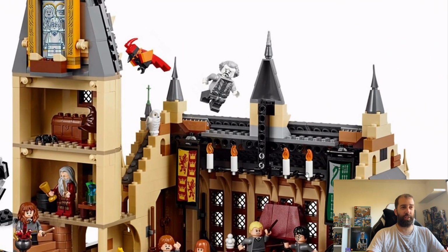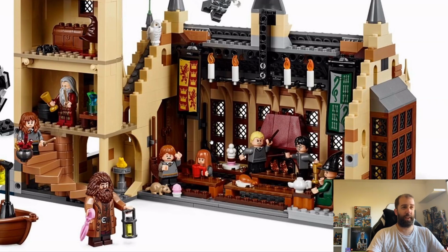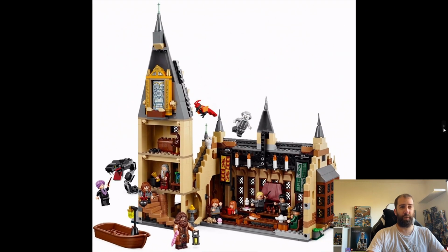I think the interior is really nice. It looks really warm inside. LEGO really captured the feel of the Great Hall. The minifigures are just really fantastic. Absolutely brilliant set, an absolutely brilliant version of the Great Hall. So hopefully LEGO will revisit it. I'd like to see LEGO do this as a huge, great big set one day, because I think it's a brilliant set.